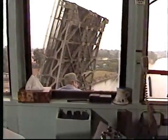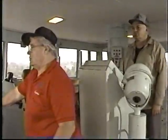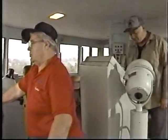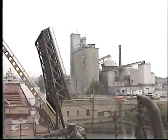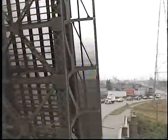Okay. As the Benson noses through the first of 6 bridges over the Rouge River, Captain Owens works closely with his wheelsman and again relies on his mates to tell him how he's doing. Negotiating the Rouge and its narrow bridges is one of the captain's most demanding chores. You only get one chance, you know.